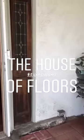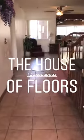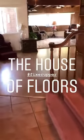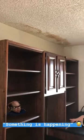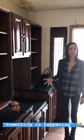Or lack thereof. And this side window, there's definitely some updating, and we're going to call this the house of floors because there's so many different types. Right off the bat, I'm noticing that you would for sure want to be ripping this out. This isn't a built-in that they had created for, I'm guessing, personal storage.